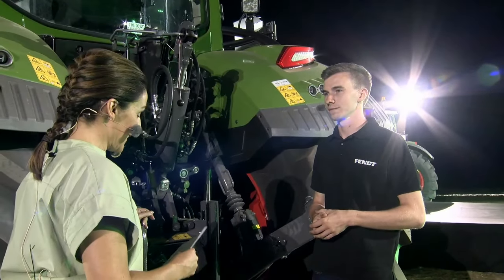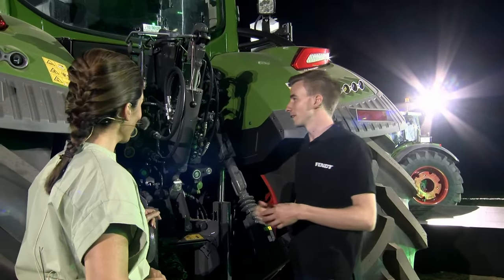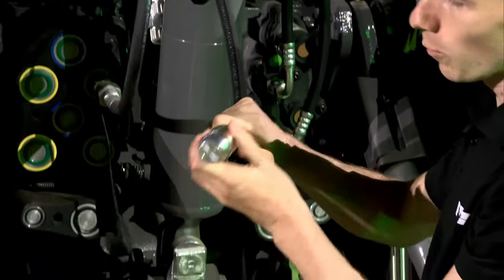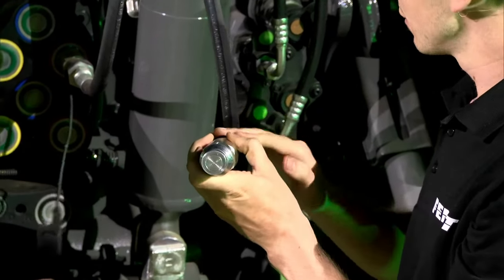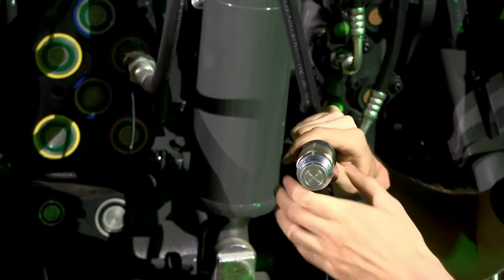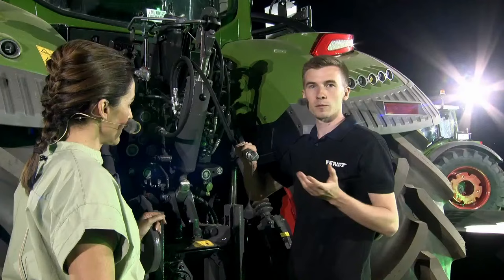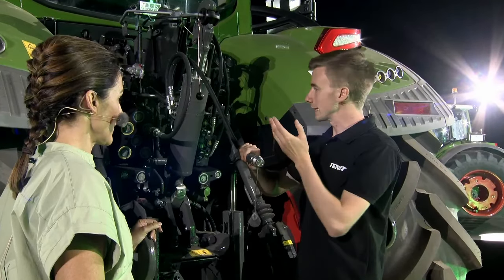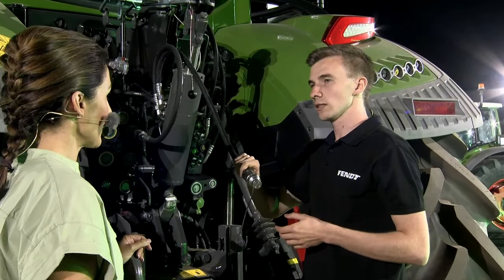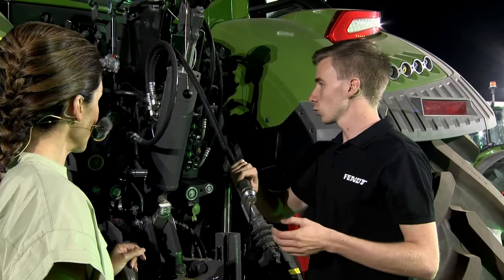Okay, and what are the benefits that this has for the user? Well, let me just disconnect this hose for a moment so that we can take a look at the connectors. They are now flat on both the tractor side and the implement side, which means they are super easy to clean. I can simply wipe them with a cloth, and when I reconnect the hose, this reduces the amount of dirt brought into the hydraulic system. This protects the components and, of course, also extends their service lives.